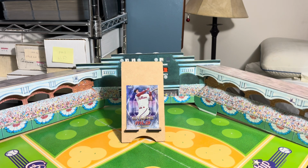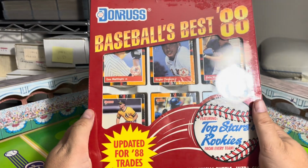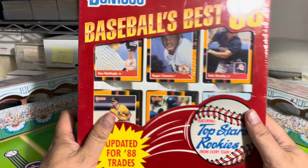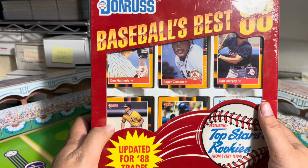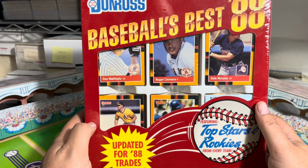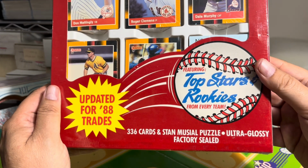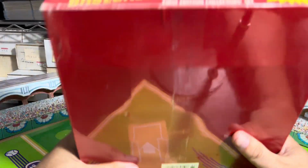Then a couple things I got off the bay, and I'll get back to Stu stuff again. I picked up, this is technically a box set, Donruss Baseball Best from 1988. It was the orange tinted set where the regular cards were blue. These all have an orange tint to them. Baseball's Best. You see here 336 cards in this set. Still factory sealed. I don't know if I'll ever open this one.